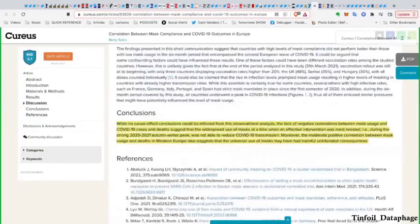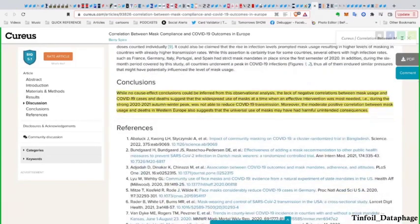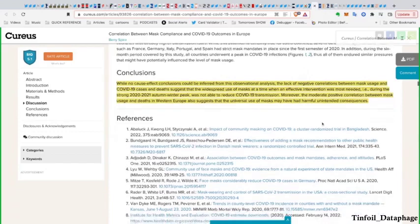While no cause-effect conclusions could be inferred from this observational analysis, which it is, the lack of negative correlation between mask usage and COVID cases and deaths, meaning that it didn't show a decrease, suggests that the widespread use of masks at a time when an effective intervention was most needed, i.e. during the period 2020 to 21, was not able to reduce transmission.